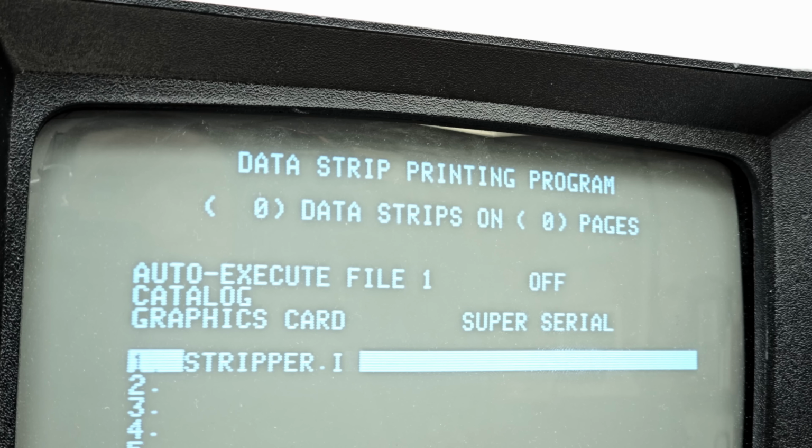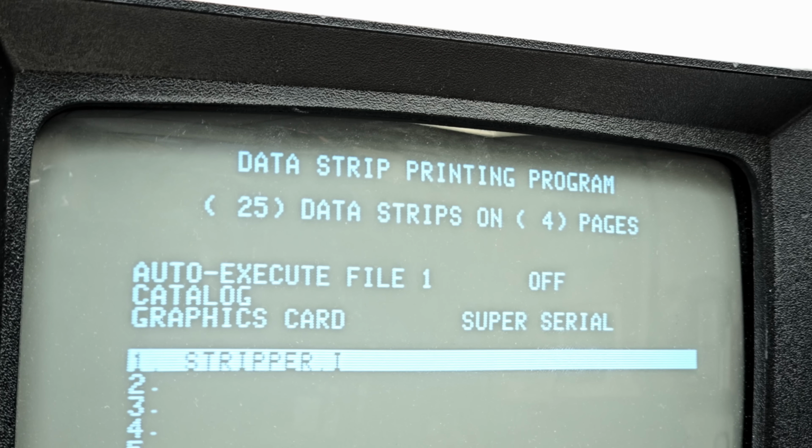Now we can try something more ambitious. The stripper software was sold as a Softstrip, so we could try printing the program itself. Let's relaunch the software, put in the file name, and maybe not. 25 Softstrips over 4 pages.